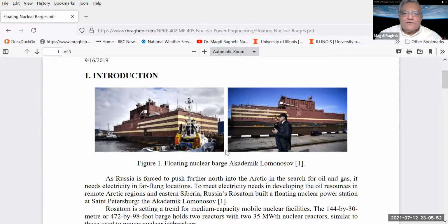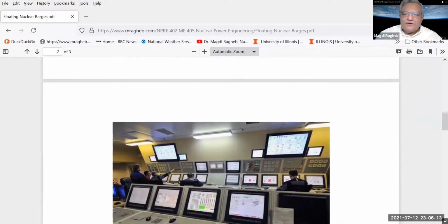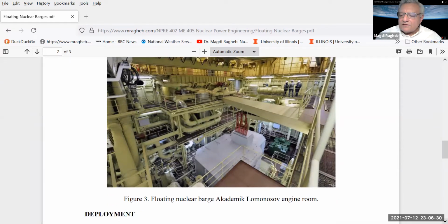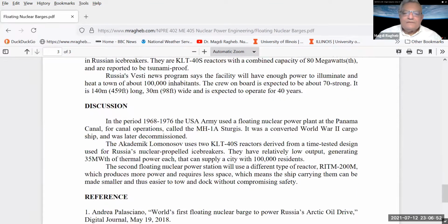And you could see here a floating nuclear barge. It was developed by the Russians, the Academician Lomonosov. The barge basically is a nuclear power plant based on technology that was developed for icebreakers. And definitely it is using a nuclear reactor. You could see a very modern control room here. And this is a picture of the interior of the floating barge, where you have the nuclear reactor in the center and the turbine hall, all of them on board the barge that can be moved from one place to the other. This was a pioneering floating nuclear power station. It would sail 5,000 kilometers or 3,000 miles from Murmansk to the far east of Russia.